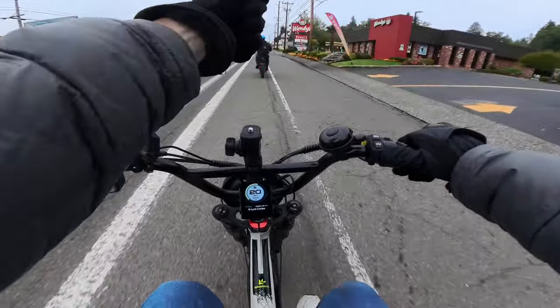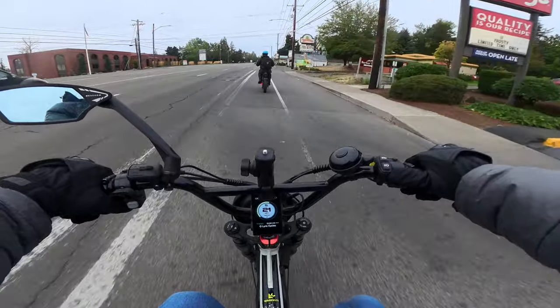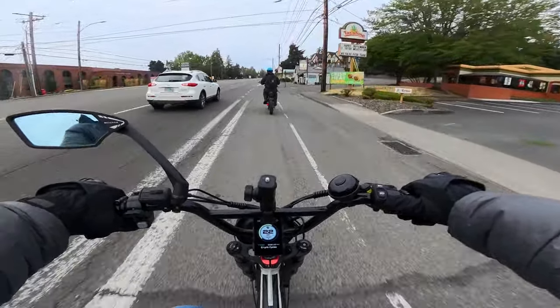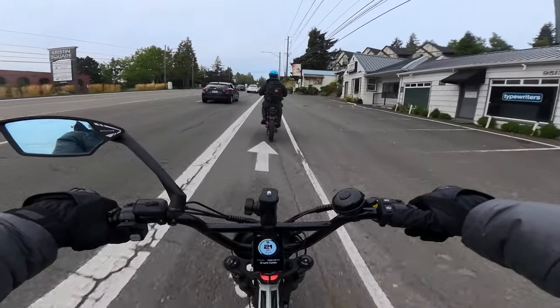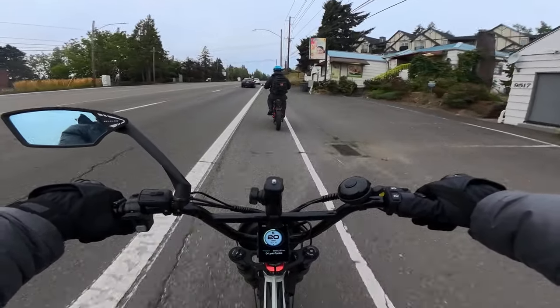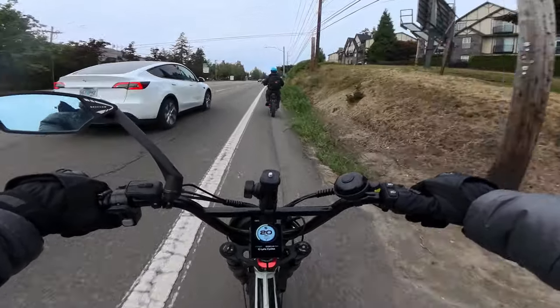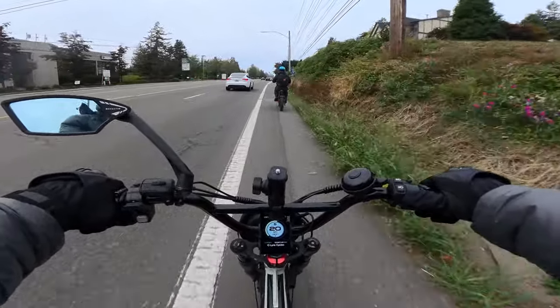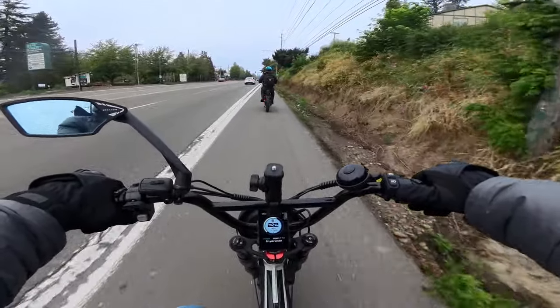And at the time we're doing this ride, it's a quarter after eight, I should say, on a Sunday morning. So definitely a lot less traffic than you would normally have at this time of day. If you give it another hour or two, it would really pick up a lot in intensity.